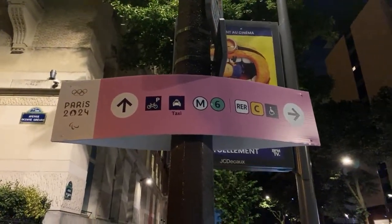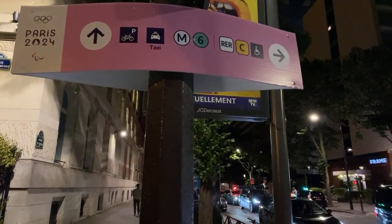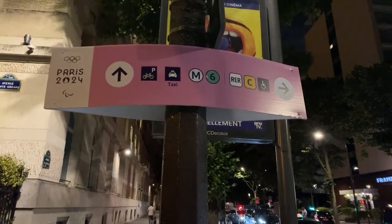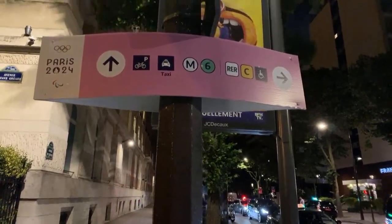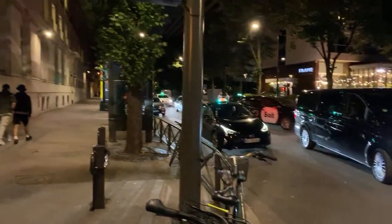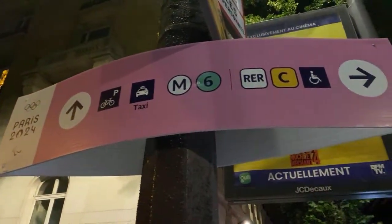But for the metro, I think there are 14 or 15 lines. Some of them are going to open in the next few months. I know close to my house, they are building the Metro 18. But I think Metro 18 is not going inside Paris. I think it stays in the suburbs of Paris, in the outskirts.